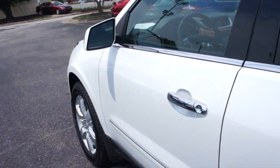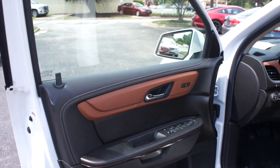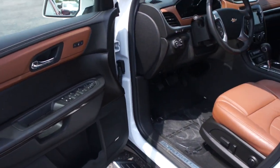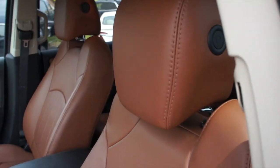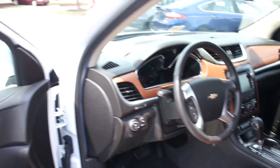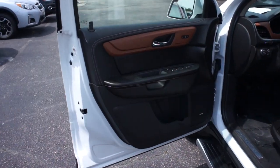Step in this one. And like I said, this one does have the saddle brown leather interior, which this is the first Traverse I've ever seen in person that even has this interior. And it is absolutely gorgeous. And like I said too, with this pearlescent white, it's the perfect combination.